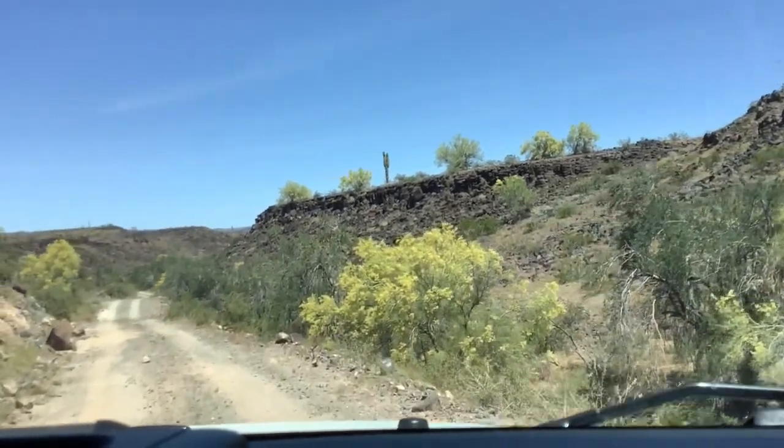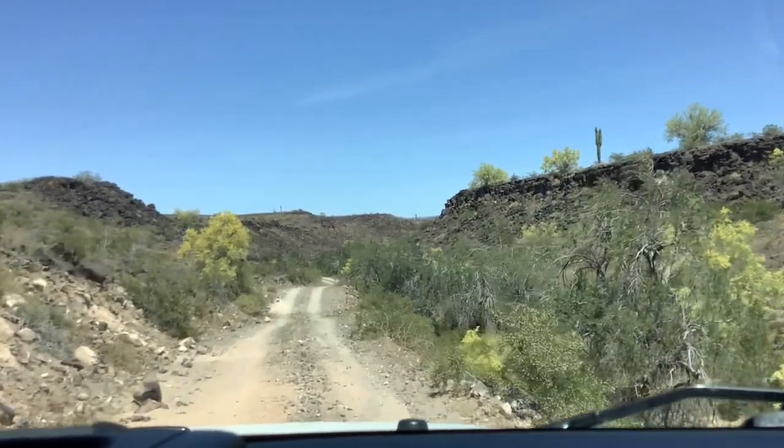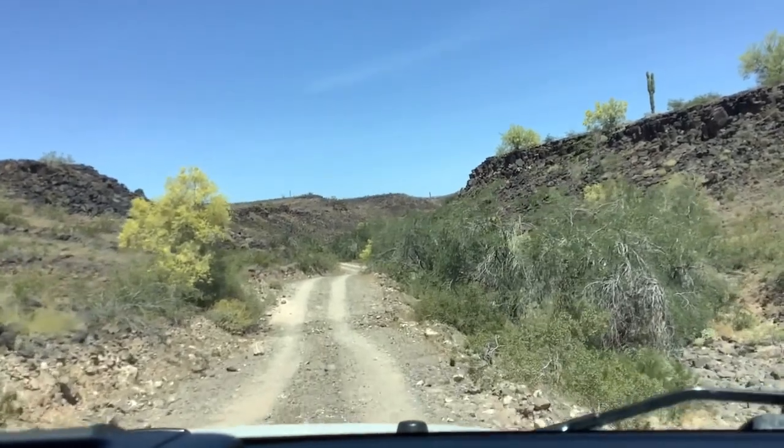Yeah, this is a quite easy trail. Looked like it was going to get a little rougher there for a minute.